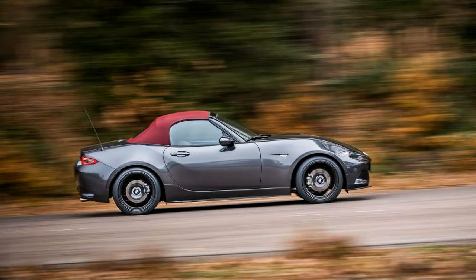Fuel economy is a claimed 49 miles per gallon, with CO2 emissions of 161 g/km. New visual tweaks on the Z Sport include 17-inch black BBS alloy wheels, metallic grey paint as standard, and the cherry red roof, which is only available on the Z Sport in the UK.